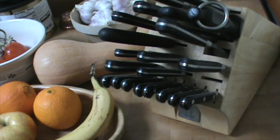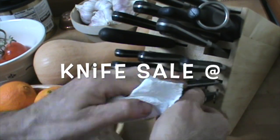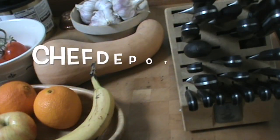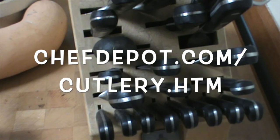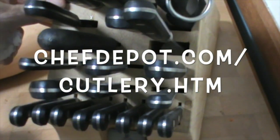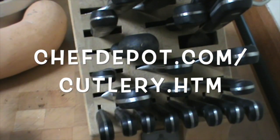Chef here. I wanted to talk to you today just real quickly about knife selection as well as knife maintenance. By the way, this set's about 10 years old. Looks brand new. These knives function perfectly. Well maintained, well sharpened. I take care of them.